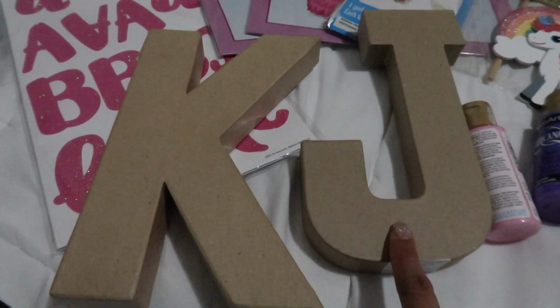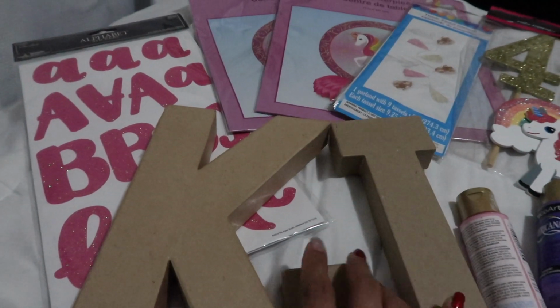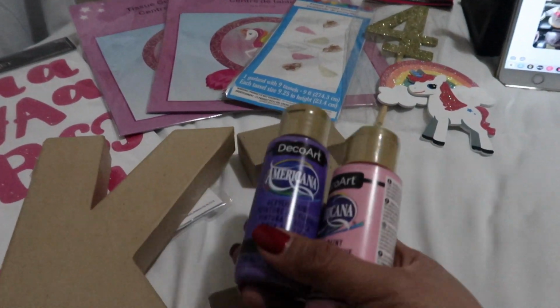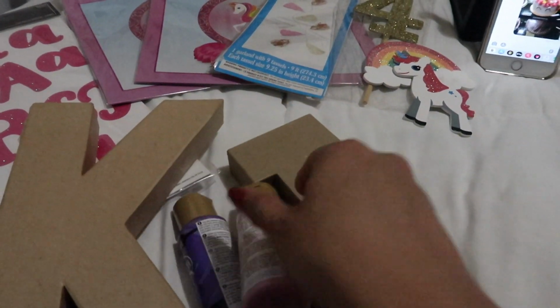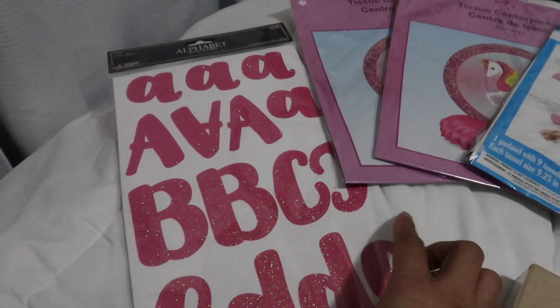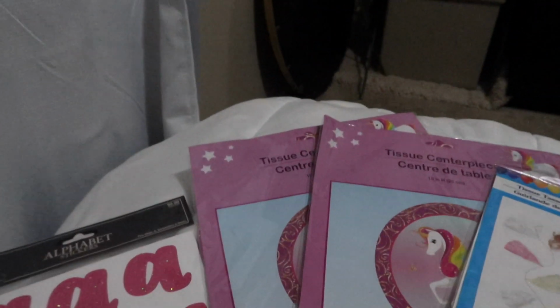Her initials, KJ. These are cardboard letters, and I got pink and purple paint because I want to do an ombre DIY with these. They'd be really cute. They stand up. Here I got some pink glitter letters I want to make for her poster board.